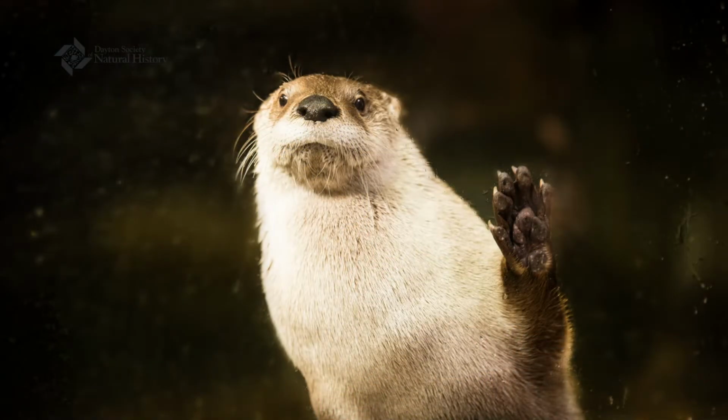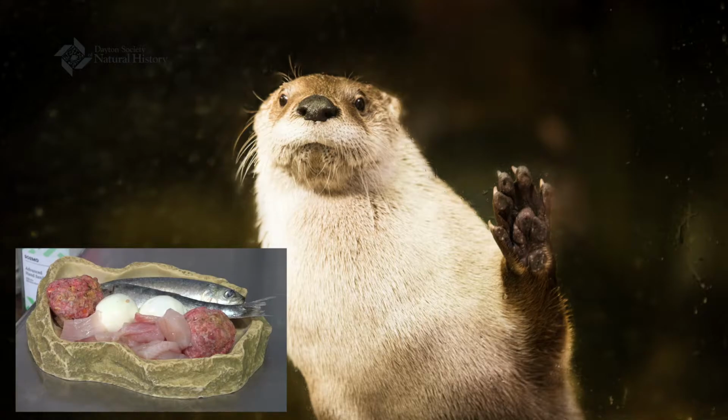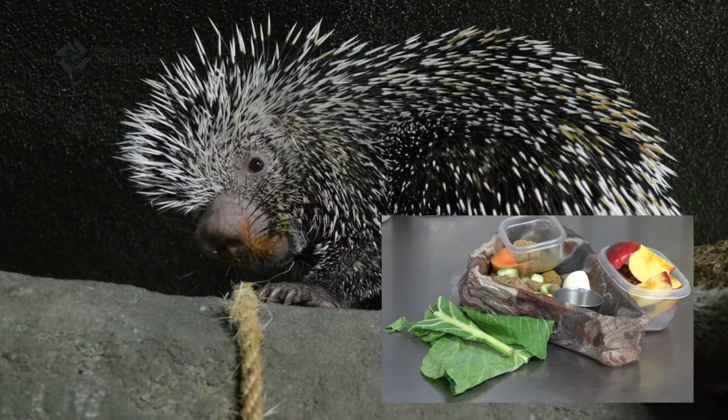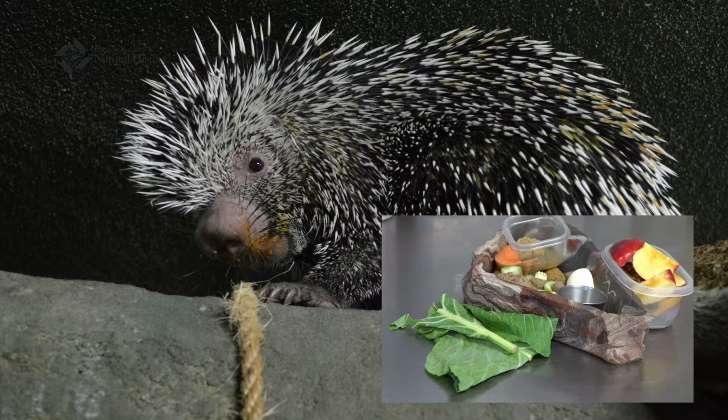So for instance, our river otters, they're a carnivore. So they might eat fish, meat, eggs. Occasionally we'll throw in some vegetables to fill them up a little bit because they like to eat, but meat will be most of their diet. If you're an omnivore, like our kinkajou, you might have some insects, some eggs, some fruits. If you're an herbivore, like our prehensile tail porcupine, you're going to be eating a lot of vegetables. You might also eat some fruits as well.